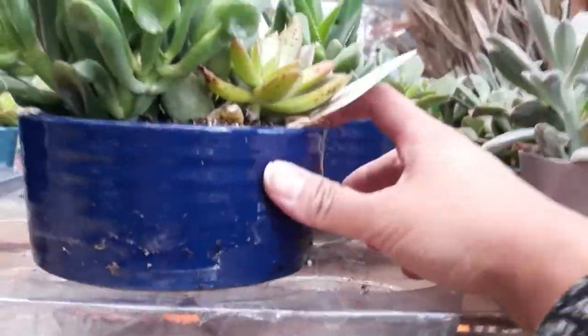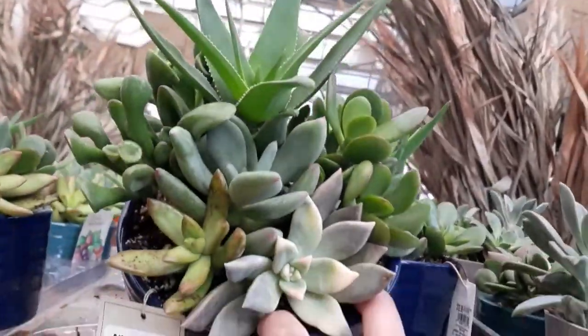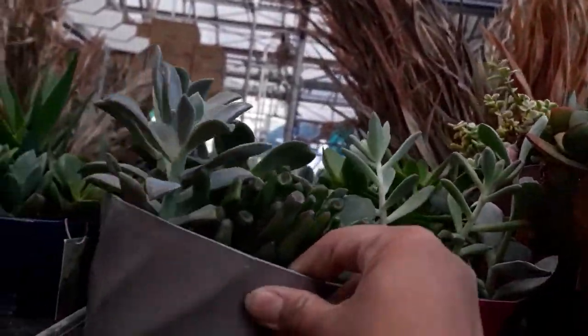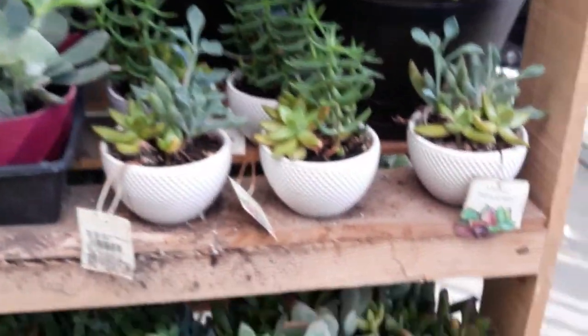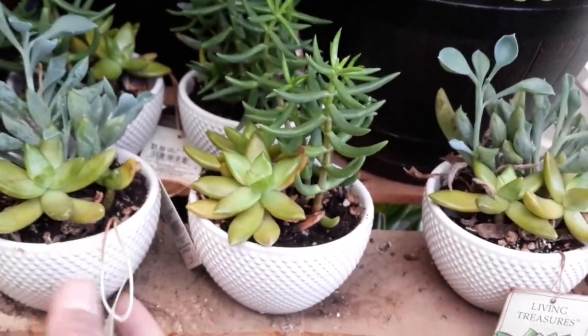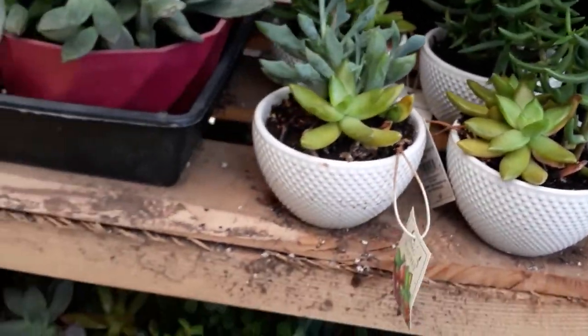And they also have this cute arrangement for $12.98. Ayan, marami na din siyang nakalagay dyan. And also here, ayan, ganun din. Maliit na arrangement siya. And this is $7.98. I think this is cheap. I think this is a good price. Ayan. They also have this little tiny arrangement. Ito naman ay $5.98, $6. Pero may kit na siya na maliit na pot.